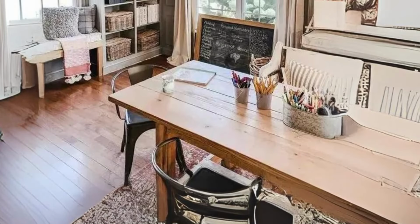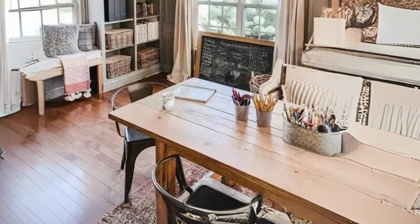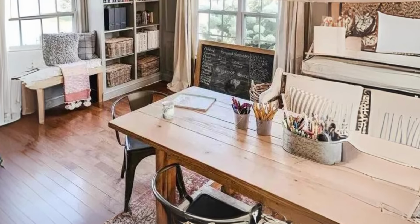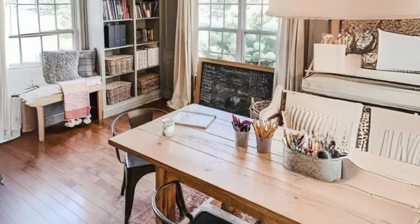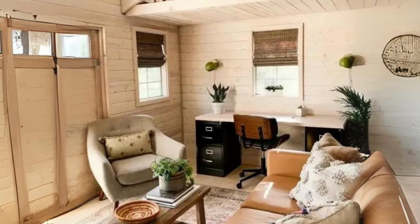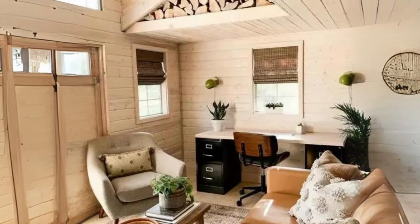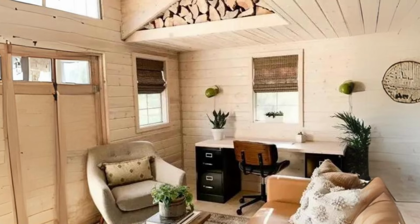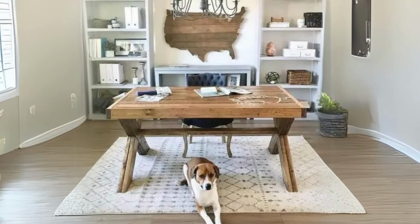Built-in storage unit. Built-in storage keeps this cottage home office neat. A wooden desk and chalkboard sign add charm, and the bench offers a cozy spot to sit. Leather sofa and wooden desk. A cozy farmhouse home office with a leather sofa, a contrasting desk, and everything around clad with wood for a warm, inviting atmosphere.